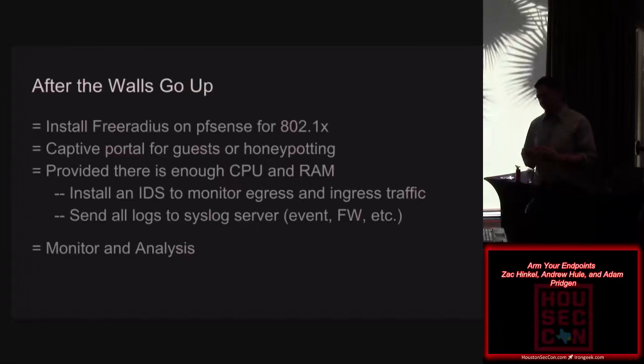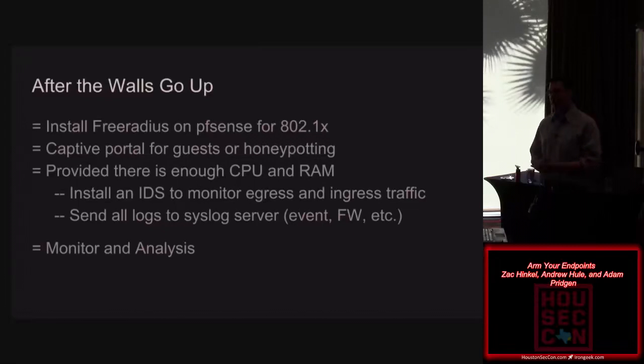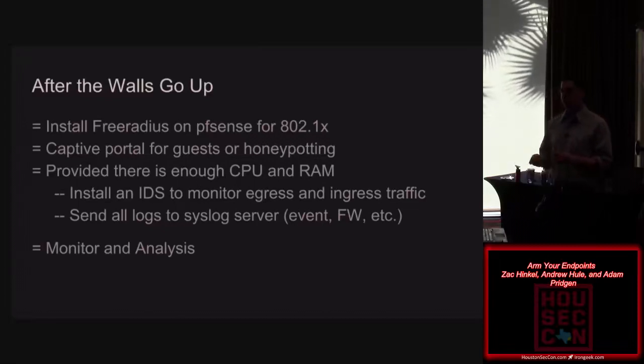It drives her nuts. Anyway, the other thing you might want to do, if you're having guests or you're tired of giving out a static guest network password, is set up a captive portal, have people register, and you can even create a honeypot around it. Fun things to do.